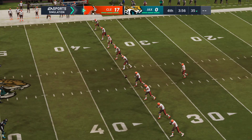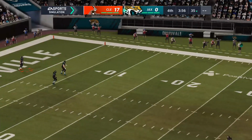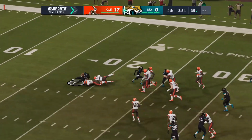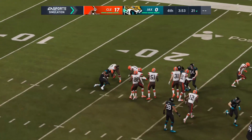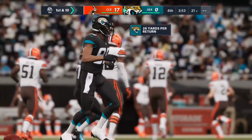Now after the score, it's Parkey on to kick it away. Fielded a couple yards into the end zone. And he's able to get this across the 20, but not by much as he's marked down officially at the 21.